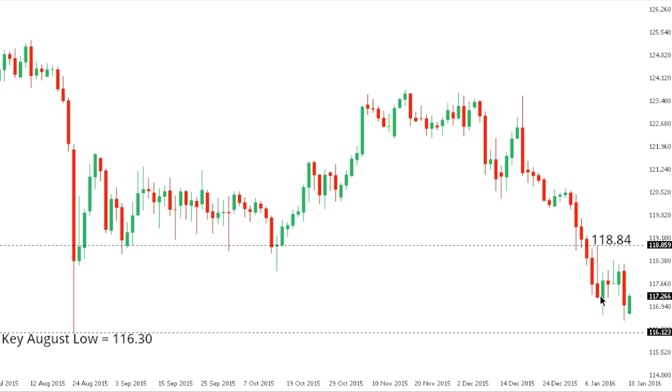Dollar yen. So dollar yen is consolidating just off recent lows and ahead of that critical August base, which comes in at 116.30. At this point, deeper setbacks are favored towards 116.30 and below, while ultimately only back above 118.84, that high going back to the 8th of January, would take the immediate pressure off the downside.